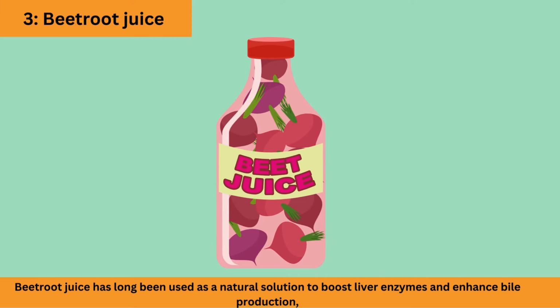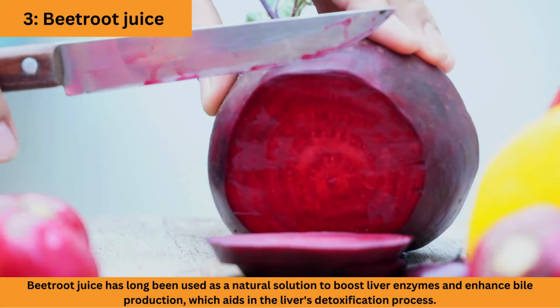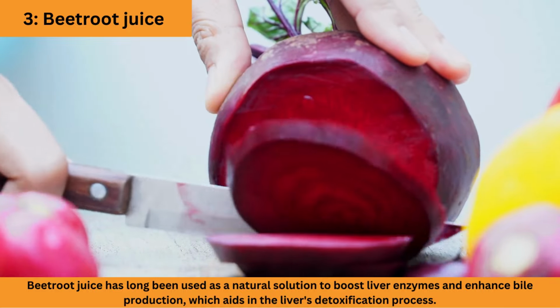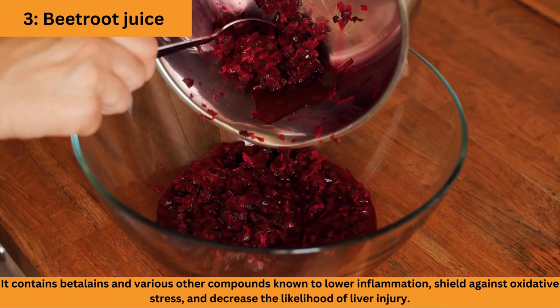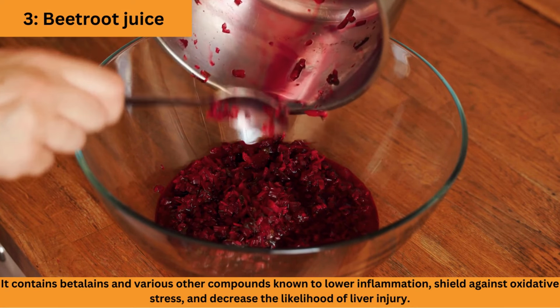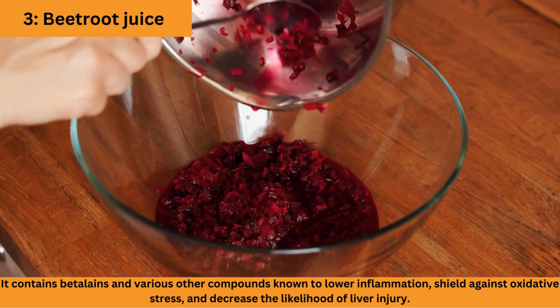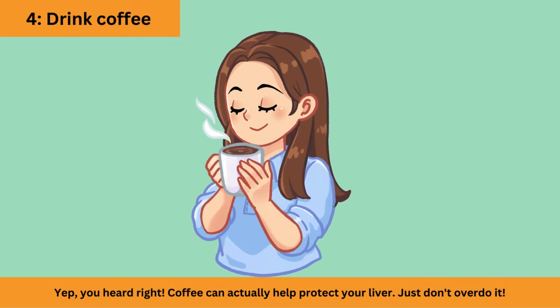3. Beetroot juice. It has long been used as a natural solution to boost liver enzymes and enhance bile production, which aids in the liver's detoxification process. It contains betalains and various other compounds known to lower inflammation, shield against oxidative stress, and decrease the likelihood of liver injury.